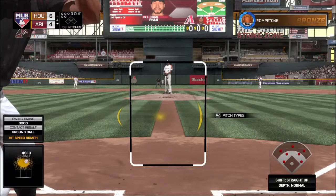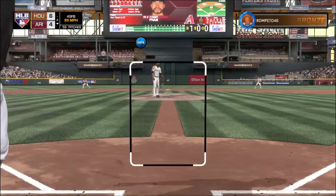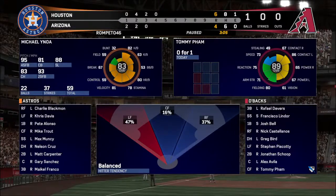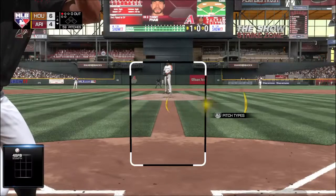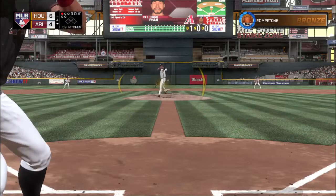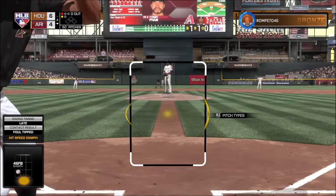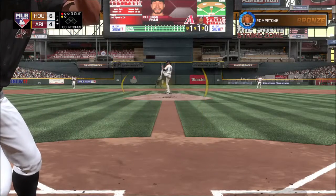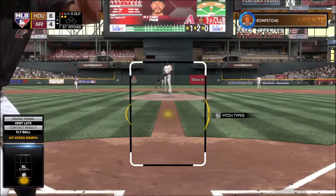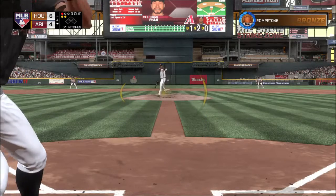Stepping in, Tommy Sams comes into this at bat 0 for 1 in the ball game. And a neck-high fastball that time. Been a real big struggle for him so far on the mound. 4 runs and only 3 innings, so it'll be interesting to see if he can settle in at all and make some adjustments, or if this start will continue to run downhill. Fouled off again, and now he's in a 1-2 hole.